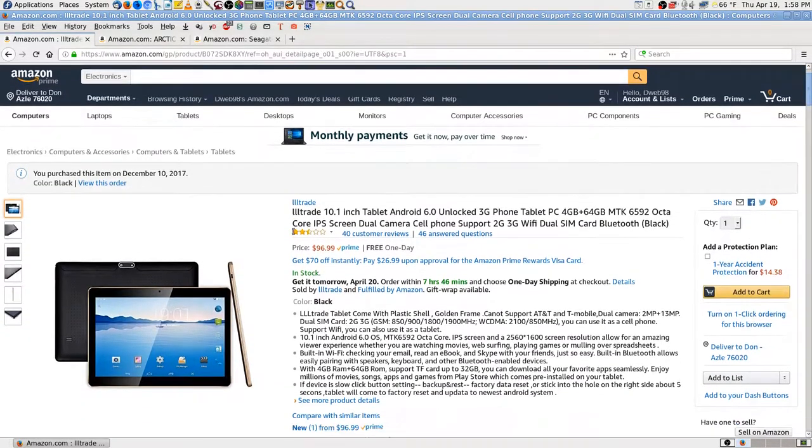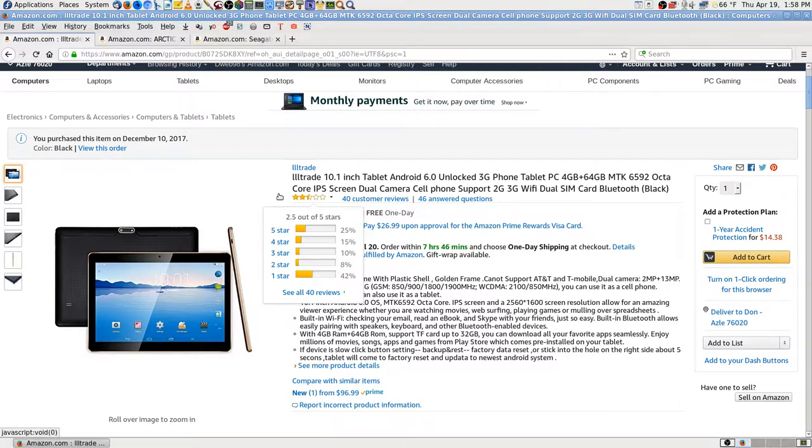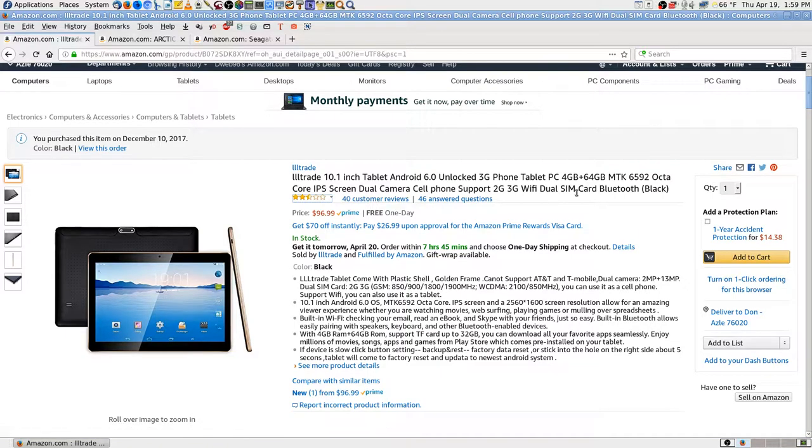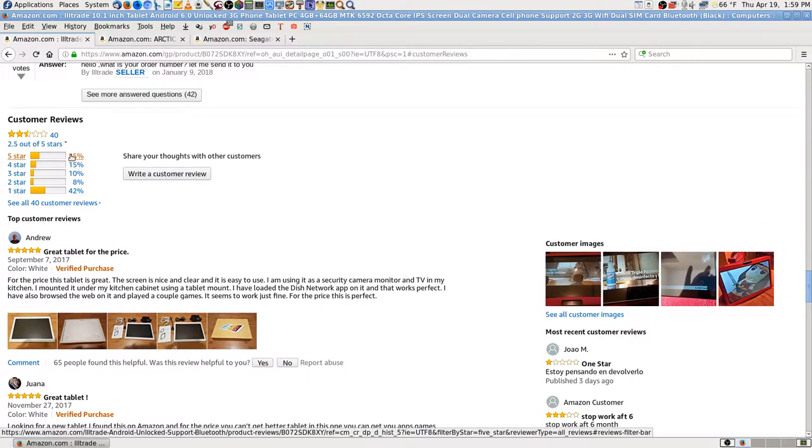Now, here's the tablet. It's called LLL Trade, and when I bought it, it had a lot better stars than that, because I really don't buy stuff that's even 3 stars, much less under 3 stars. But evidently, I lucked out, because this one is great. It's just fine, but I've seen a lot of, when I looked at them the other day, it was the same price. I'm pretty sure it was exactly the same price. And it's funny, let me go on down here and look at the, yeah, see, boy, that has really changed even since a week or two ago when I looked at it.